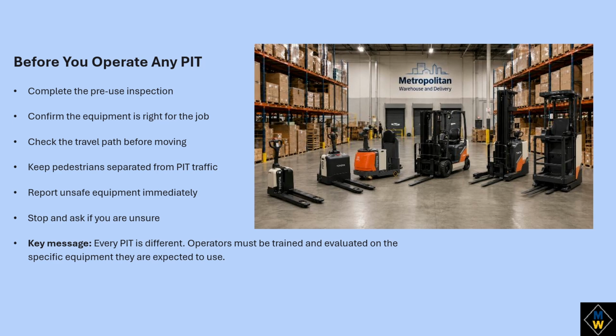4. Keep pedestrians separated from PIT traffic. Use designated walkways, maintain awareness of people in your area, and communicate. Use the horn, make eye contact, and never assume a pedestrian sees you.